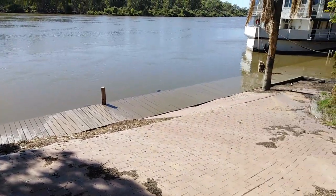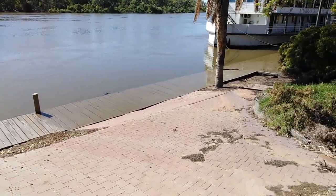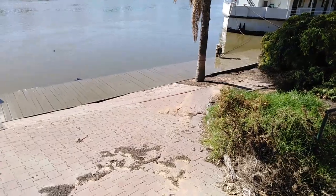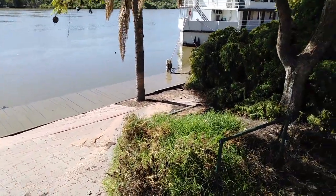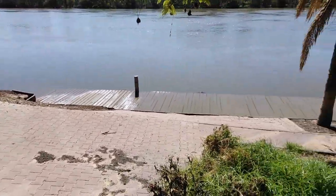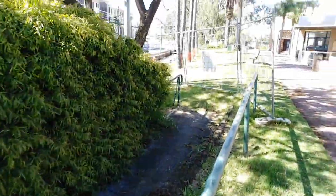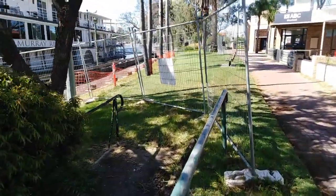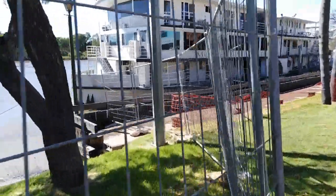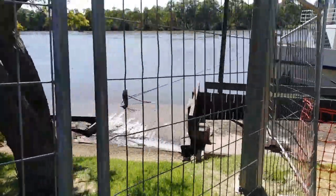As you can see, the walkway is slowly coming back. So, as far as I'm seeing, we're getting back there very quickly. Probably quicker than what I expected. But I am the person that was hoping for a full flood.